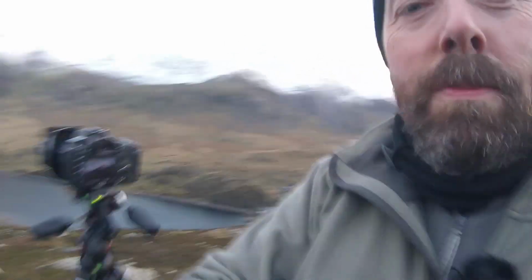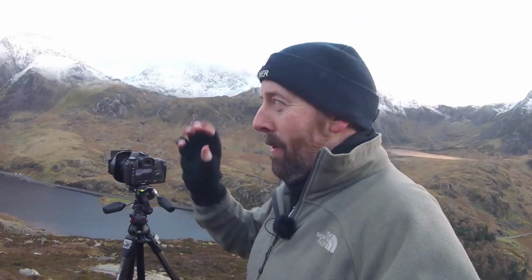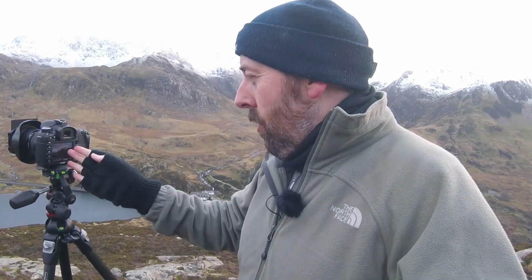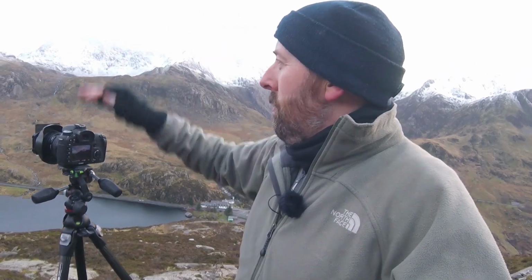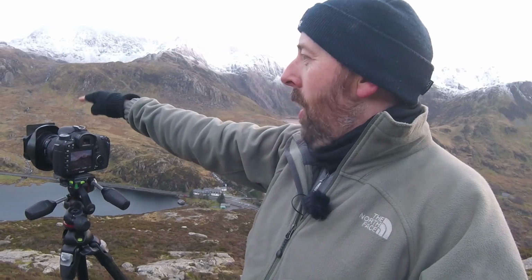But the camera's not that clever. The camera doesn't know what I'm looking at. The camera works in binary, digital, jiggery pokery. You've got to trust your eyes. So look at the scene and think, where's the contrast? What am I aiming for? If I just expose for the sunlight on Tryfan, it's going to give me an image that is too dark.